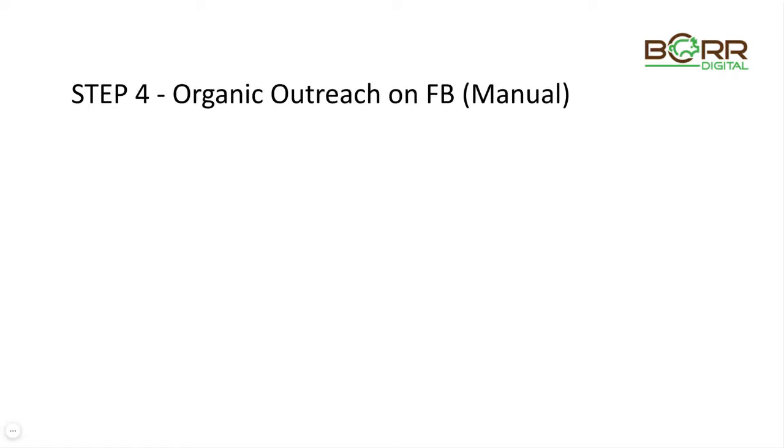Which takes us to step 4, organic outreach on Facebook. This has got to be manual. A lot of people will send automated emails, automated messages over Facebook Messenger. It's really annoying. You can see it from a mile away. I don't know why, but it's much more annoying over Facebook than it is over text.